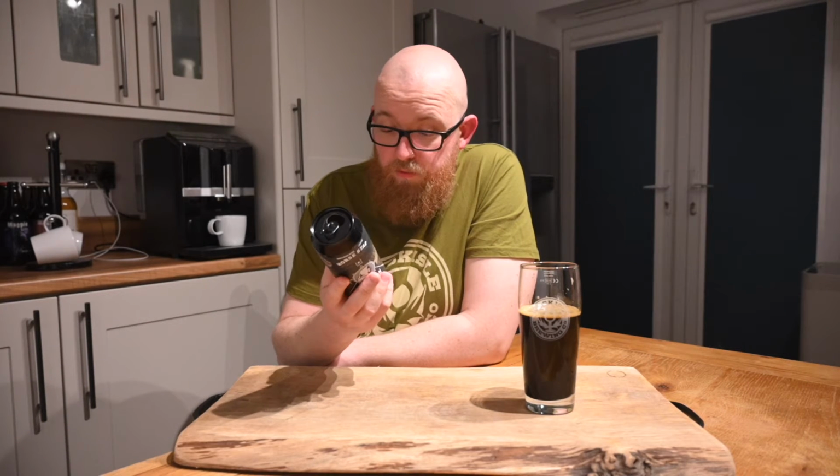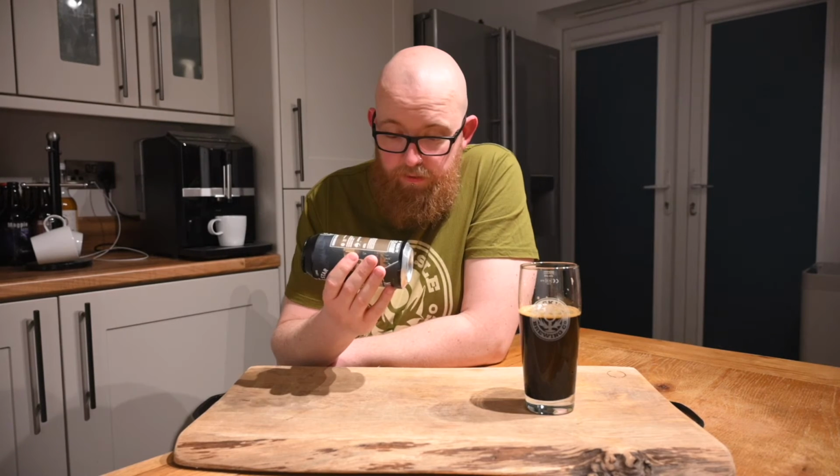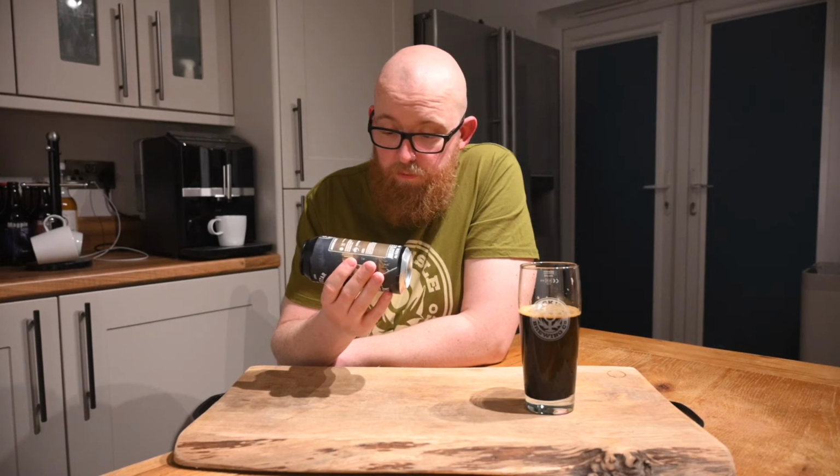That is what continues to drive them forward. They're based in Holbeck, Leeds. The ingredients are water, malted barley, oats, lactose, hops, vanilla essence, chocolate essence, almond essence and yeast. I got this one from Morrisons.